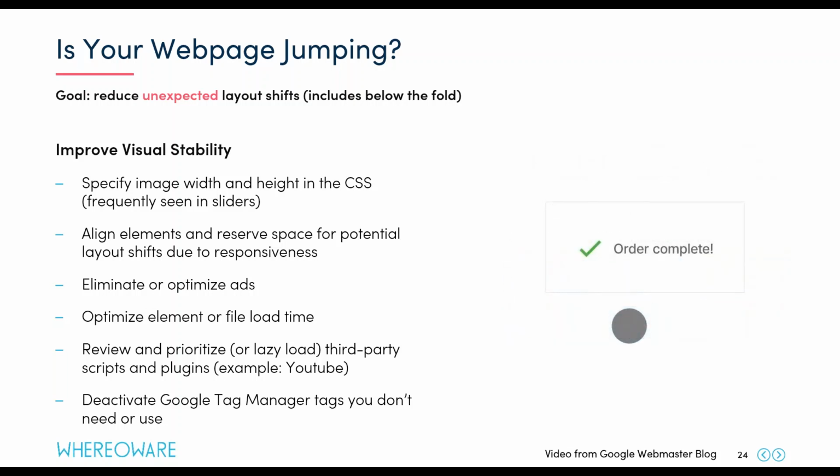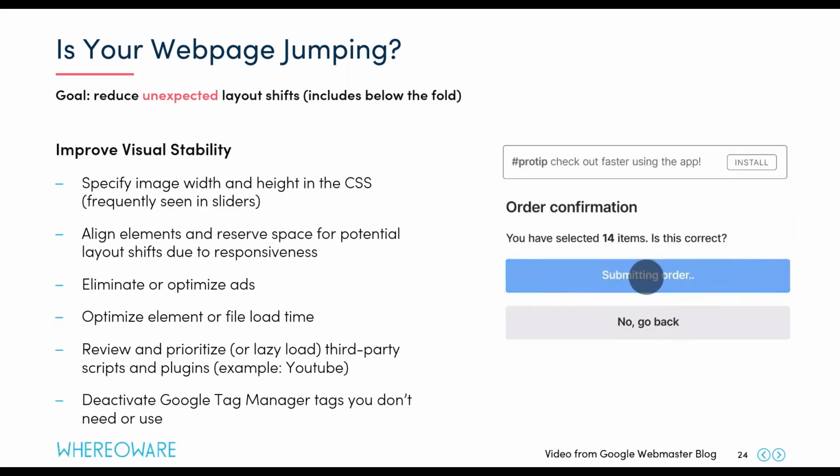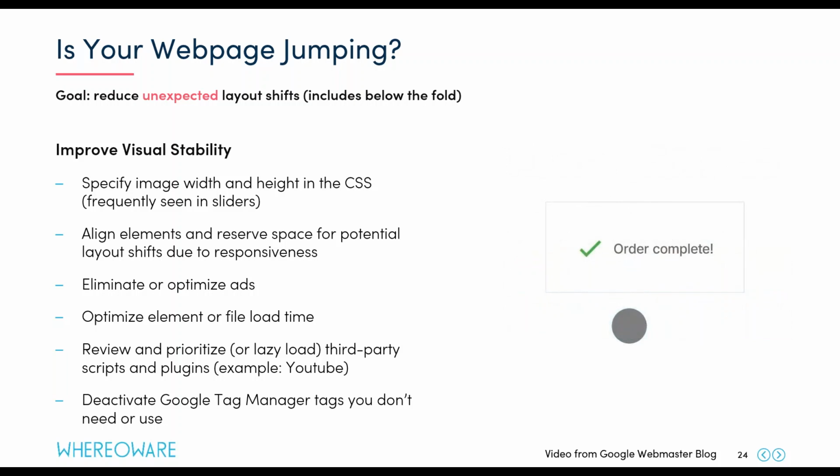You can see here in this example from Google the worst case scenario of what a cumulative layout shift would look like, right? You're on an order screen, you're trying to go back, something loads at the top and pushes the page down, and you actually place an order when you weren't meaning to. Not a great experience, and really could be improved. So that unexpected shift is something they're keeping an eye on.